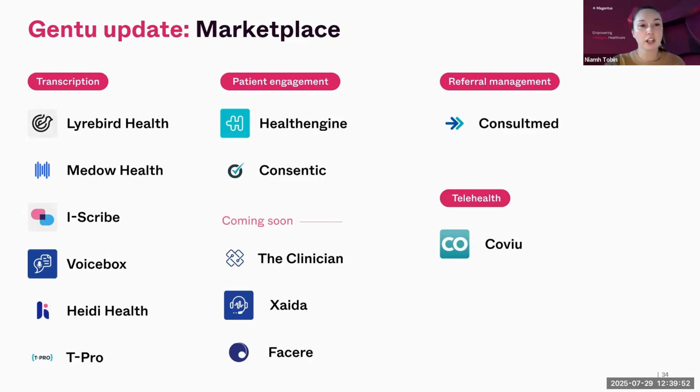Earlier this year, around January or February, we launched an integration with Health Engine. Health Engine provides an online booking experience, which allows patients to search for and book, and more recently manage their appointments online, so move or cancel their appointments as needed.